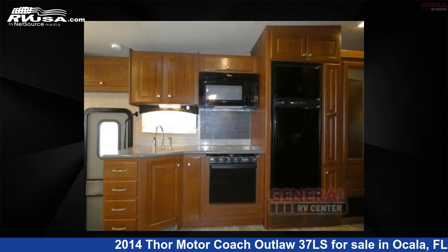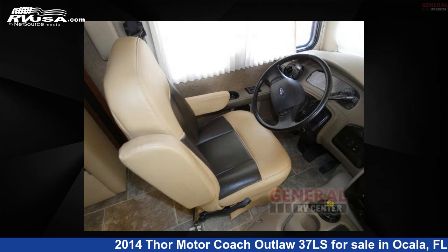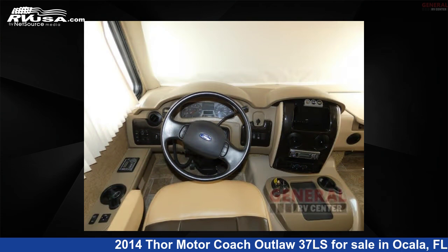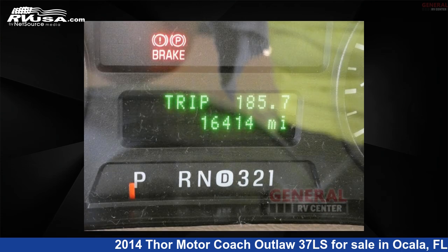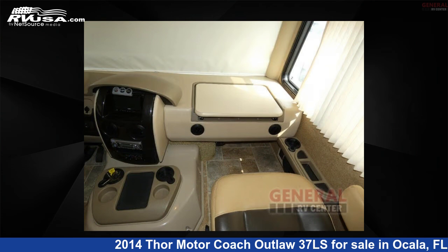This used Thor Motor Coach is 38 feet 0 inches in length and features Sleeps 7, Slideout, and 100 gallons fresh water capacity. The floor plan layout of this toy hauler features Bunk Over Cab, Loft, 2 entry/exit doors. This 2014 Thor Motor Coach Outlaw 37 LS.